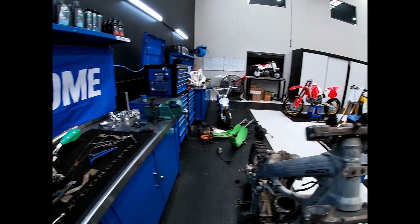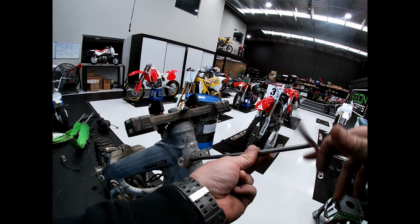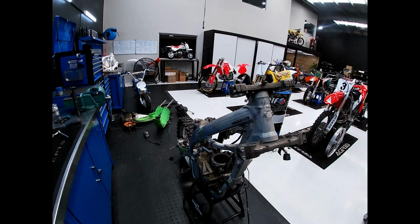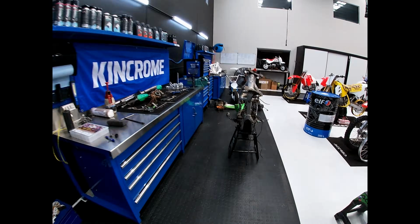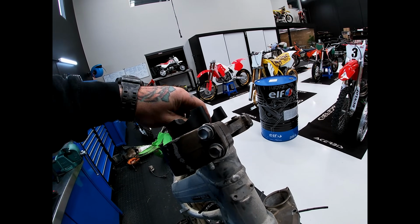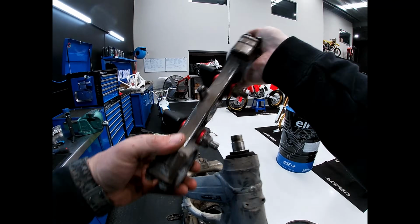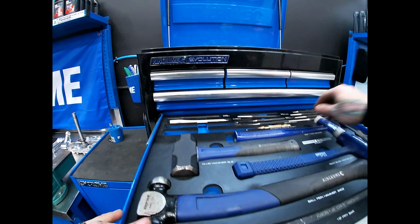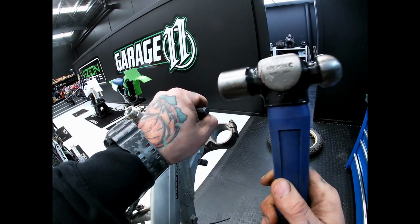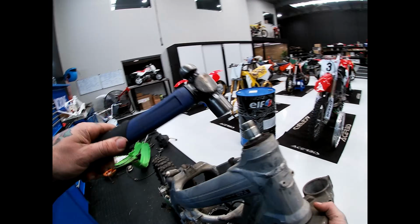Triple clamps, we're going to do a set of magnesium KHI triple clamps on this one. So we're going to make them ourselves. Well, someone that's far more talented than myself is going to do it. So yeah, like I said, the strip down process is just seeing what we've got, what we can work with, and pretty much what we need to find. We know we've got to find a lot of stuff for this bike, which makes it difficult. It's going to add more expense to it.